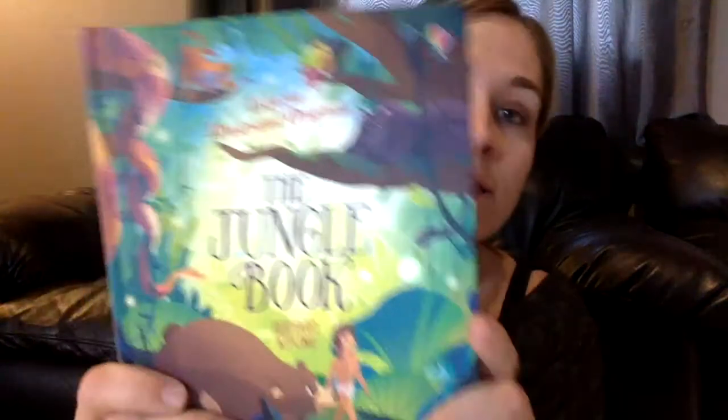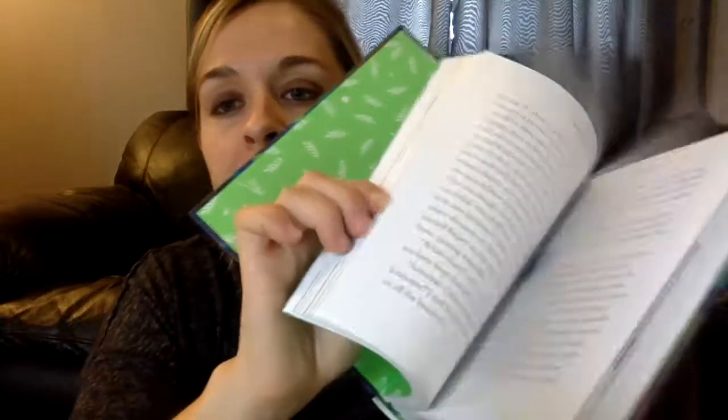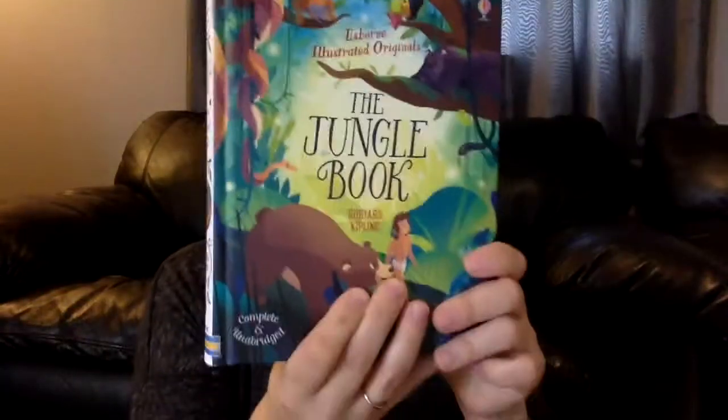Then there's a new illustrated storybook. It's an illustrated original, so it's complete and unabridged. And it's the story of the Jungle Book. All of these books come with a ribbon bookmark too. And my kids think that's just the best thing. Try to find it. Well, there it is. And then it keeps your place. So there are some pictures in these books, but not too many. So that's the Jungle Book.